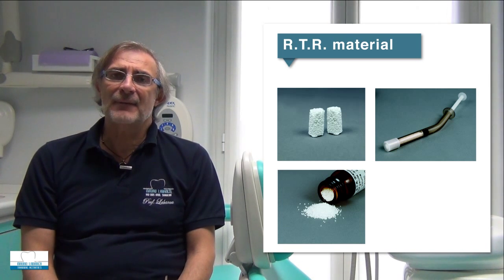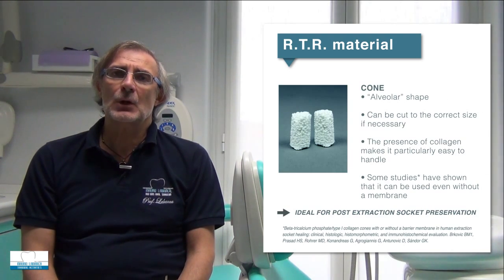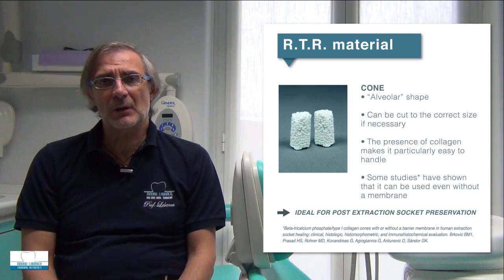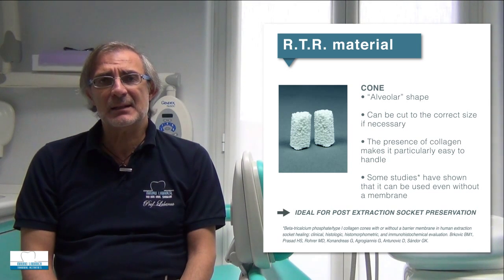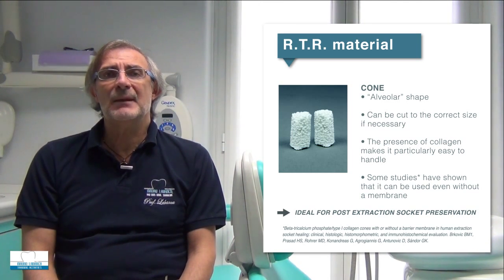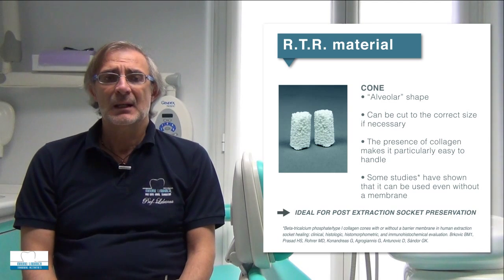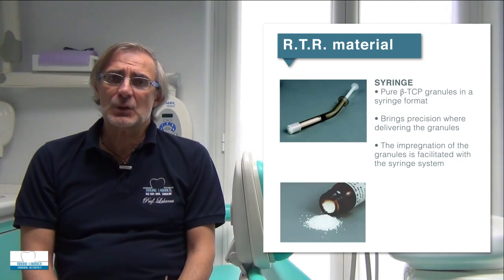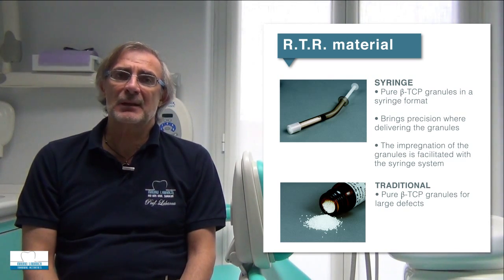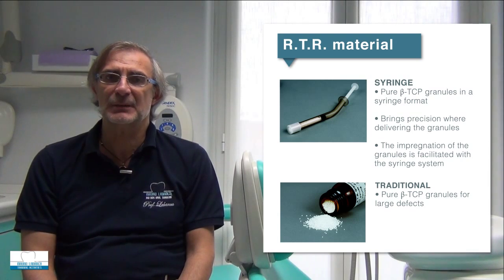is the different available packages that we can have. For example, when we do a normal post-extraction treatment, the use and the application of cones allows the dentist to have a very friendly use of material, and it will be very easy to put the material itself inside the bone defect. Also, we have the traditional granules of the pure beta-tricalcium phosphate that can be presented as a syringe as well as a traditional form of packaging.